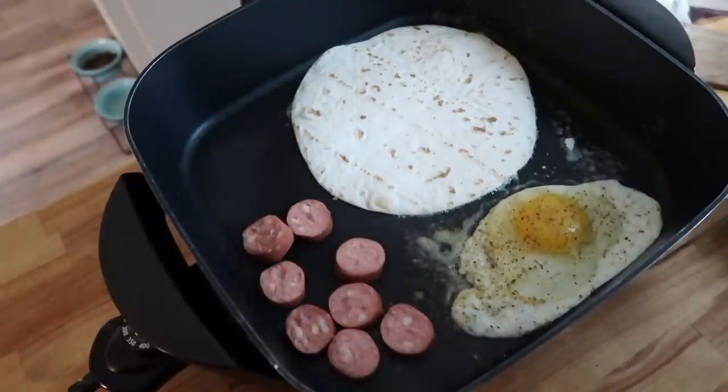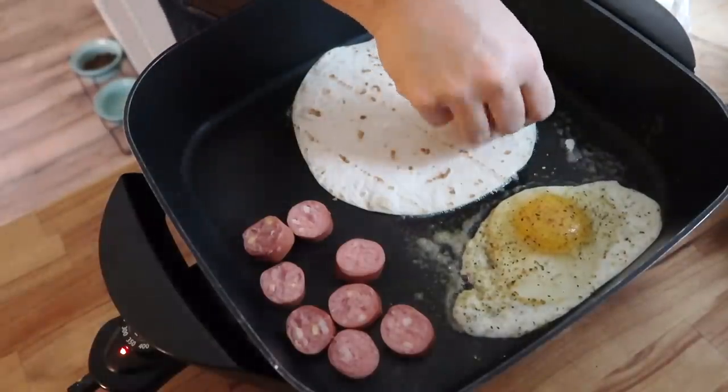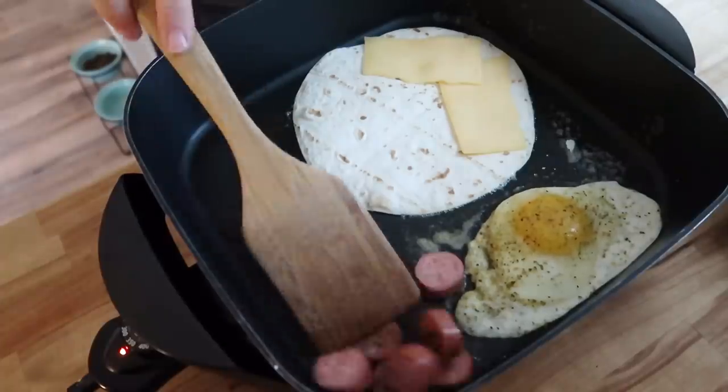I'm just gonna let this cook a little bit. I season my egg really good. I use a seasoning blend that I picked up at Walmart. It's got garlic powder, salt, pepper, and sometimes I'll put a little onion powder on there. Just season it however you like it.